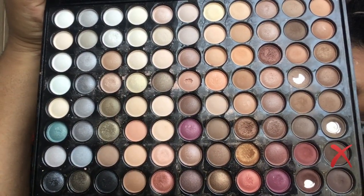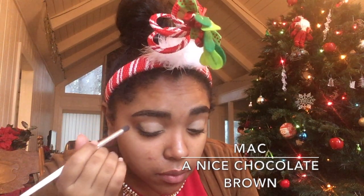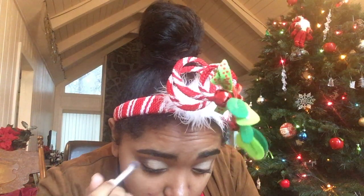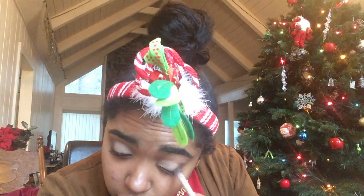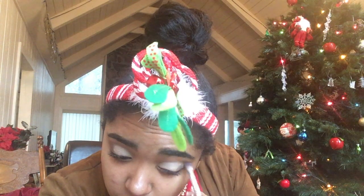Next, going back into that same MAC palette, I'm going to take this chocolatey brown color, and with a less fluffy brush, I'm going to pack that into my outer V. This is going to give my eyes depth and make them look a little bigger. So I'm taking my brush in little dabby motions, and I'm focusing it on the outer V, kind of dragging it into the crease, but we're going to do that more with a big old blendy brush later to not make the color too intense.